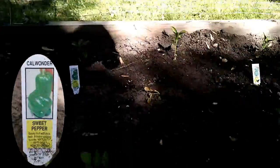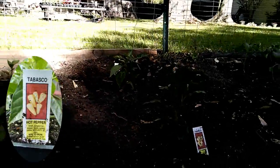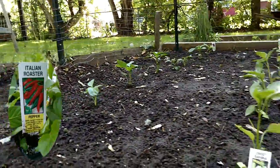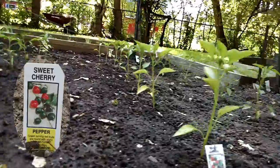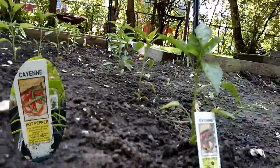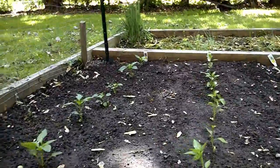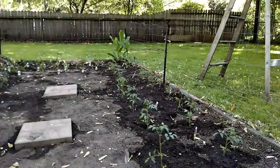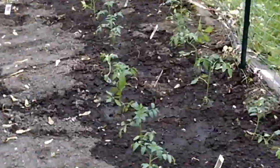And there's our sweet peppers. Tabasco peppers. Got Italian roasters, sweet banana, jalapeno, sweet cherry, and cayenne. Got a lot of hot peppers this year. We got all different kinds of tomatoes too. I won't bore you and rattle you through all those.